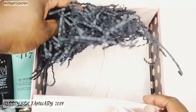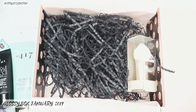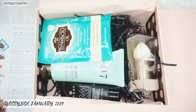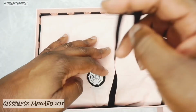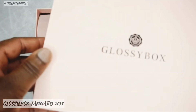So yeah, just checking the box, making sure nothing else is in there. There was 5 items in this box. Hope to enjoy. What did you get in your box? Did you get the same items or were they different? Do you like your glossy box, or do you prefer another beauty box? But yeah, this is it, a quick little video of me unboxing January's glossy box.